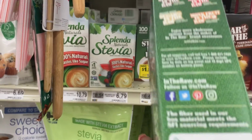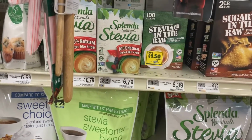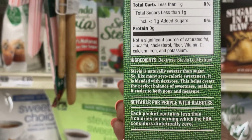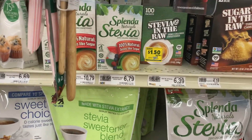Here's Stevia in the Raw. Again, it states suitable for diabetics, and the ingredients on that are dextrose and stevia leaf extract.